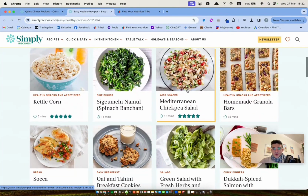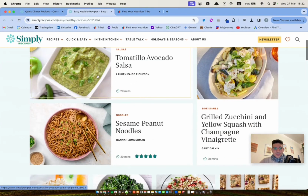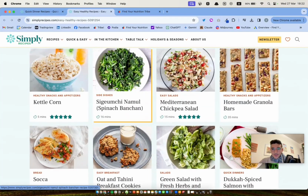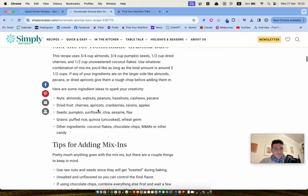I'll just go through a few more recipes. Let's see what we have here. I found a section here, easy healthy recipes on Simply. So let's make sure they're all healthy. And I'm sure we'll find some things that aren't great, like these granola bars. Let's see how they make them.